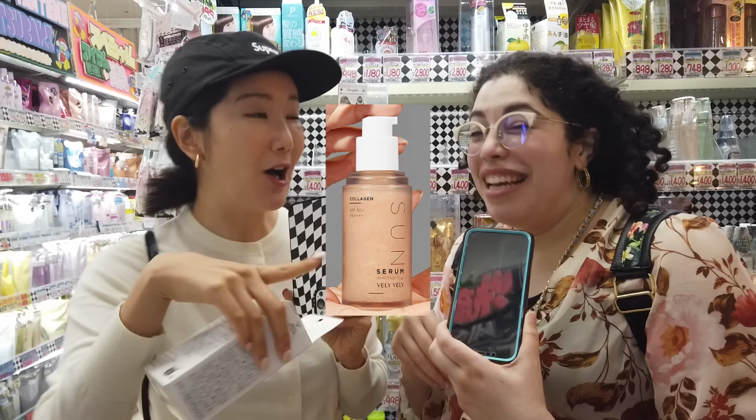Imbli. Is that a popular brand in Japan? I call it BeYoBest. Yeah. BeYoBest is the makeup, I think, is more popular than the skincare. Yeah, and I feel like I have one of their sunscreens that was popular for a bit. I saw your sun serum. Oh yeah. I have that one too. Collagen sun serum, the pink one.